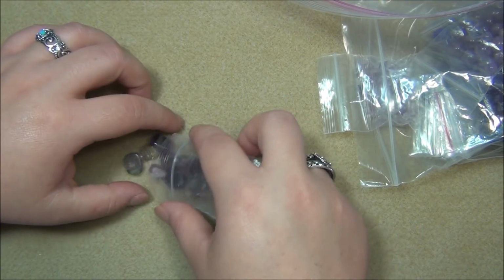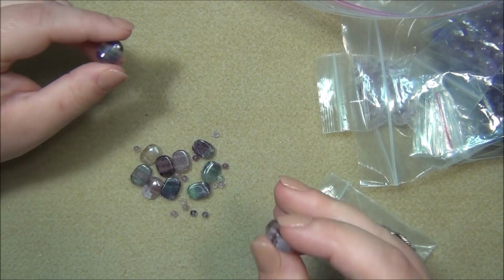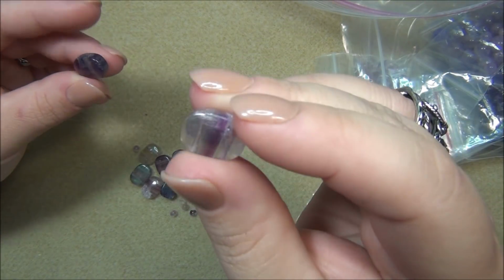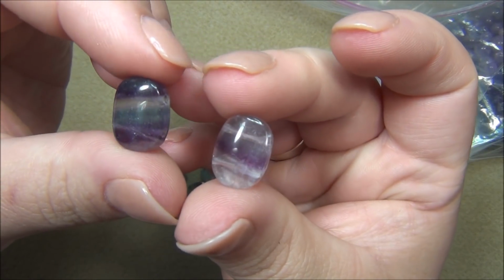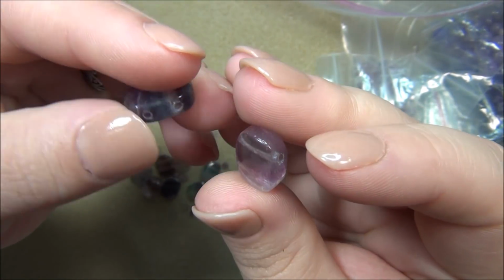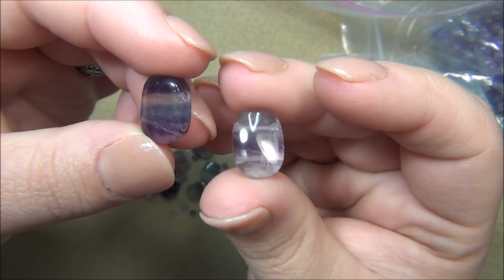And then by kind. So these are fluorite, and they are sliders, which means they have 2 holes. Look at that. They're so cool with how the stripes are going like that, in that direction. Now these are meant for bracelets, but you could also use these in earrings if you wanted to, necklaces even.